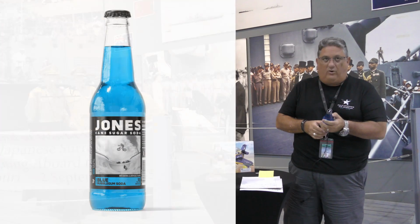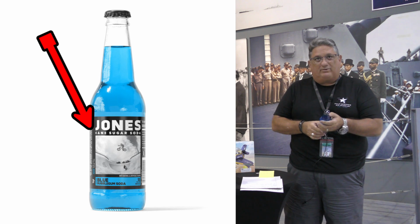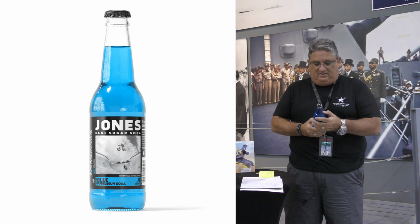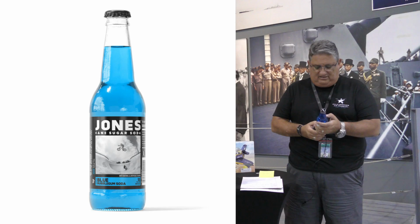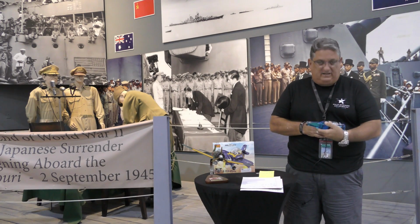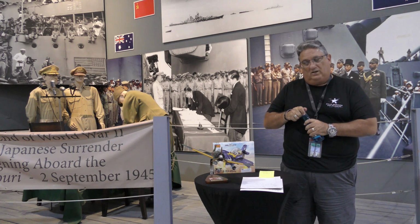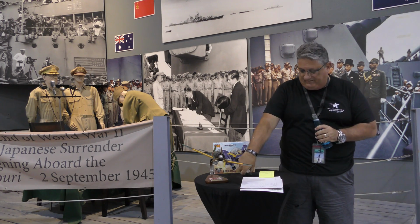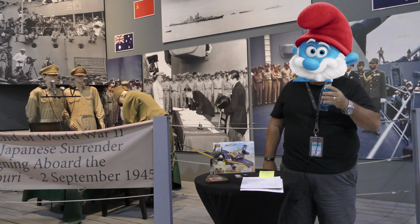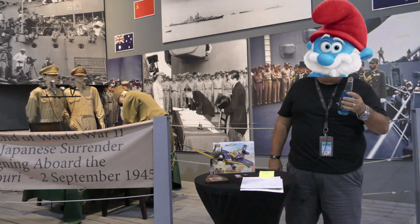This is Jones, Cane Sugar Mafia. Jones Cane Sugar Blue Bubblegum Soda. This looks like a glycol antifreeze. Independent since 1996. Let's see, 140 calories, not that bad. It does have a cash redemption. So we're going to go ahead, and it's a little cold. So we're going to go ahead and pop that, a little bit of a fizz. Here we go. That's not terrible. It's not stale, which is not bad.